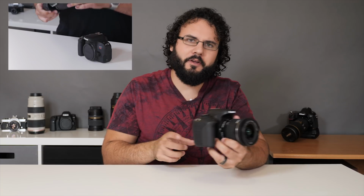So if you're looking for a small light body and you don't care about some extra controls, this might be the better camera for you.